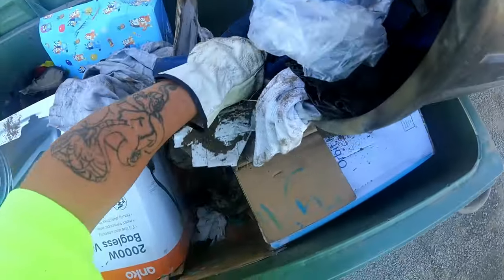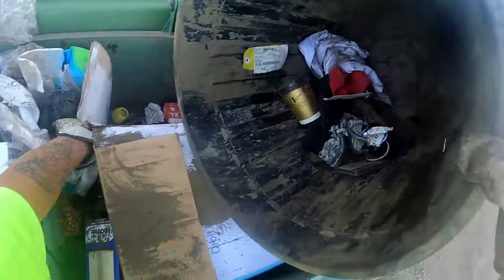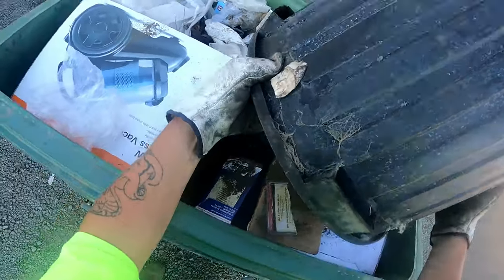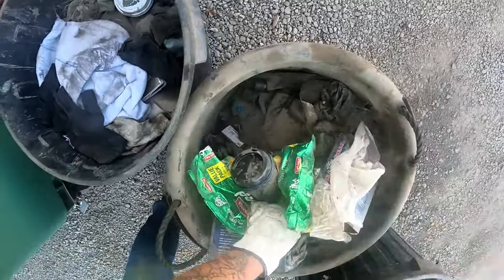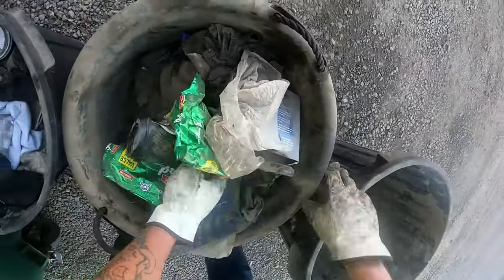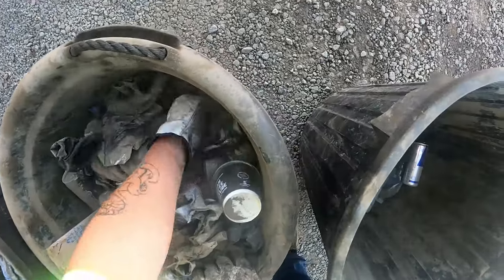Rags, rags. That's all we're going to get out of that one. Rags and dust. Bottle there, we'll just put the bottles into that one. Nothing that we want to take, we'll just put into that, I reckon. Bit of steel there. They look okay to be taken. Can there. Try not to stir it up too much.